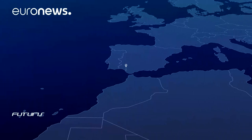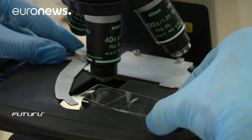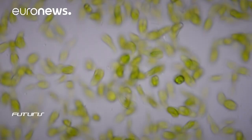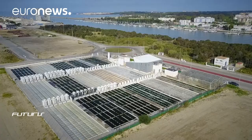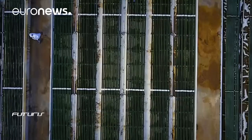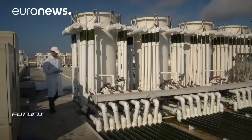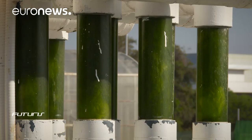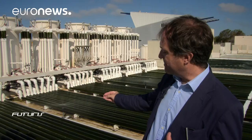The project builds upon the experience of its business partners, such as this Spanish company, which produces about 2 tons of dry microalgae matter each year. Its researchers have studied hundreds of species to select those with the best properties and then grow them in these massive computer-controlled photobioreactors. We control the temperature by cooling the tubes with water.